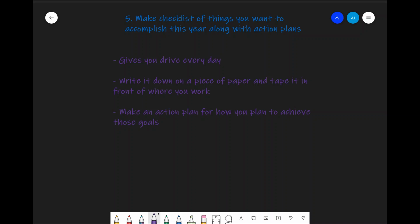Okay, so my last tip, which is one of my favorites, is to make a checklist of things you want to accomplish this year and action plans for how you will achieve those goals. If you're not clear what you want to accomplish this year, it would be difficult to find that internal drive to keep working hard every day. Whether your goal is to get all A's and B's in your classes and win competitions, or simply finishing all of your homework on time, write these goals down on a piece of paper and tape it in front of where you work every day to remind you of your goals.